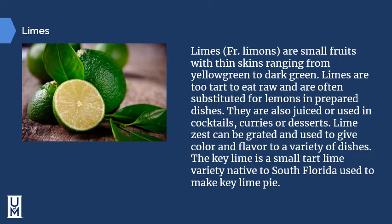Limes are small fruits with thin skins ranging from yellowish green to dark green. Limes are too tart to eat raw and are often substituted for lemons in prepared dishes. However, their flavors are quite distinct. They're also juiced and used in cocktails, curries, and desserts. Lime zest can be grated and used to give color and flavor to a variety of dishes.